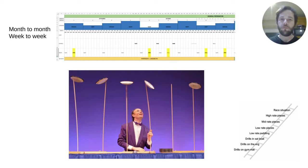I'll do a different video with a bit more depth on it. But effectively what you want to do is you want to create a risk assessment. These are the things that could go wrong for my crew on race day. And I'm going to spend the next weeks or the next months systematically reducing the risk associated with that.